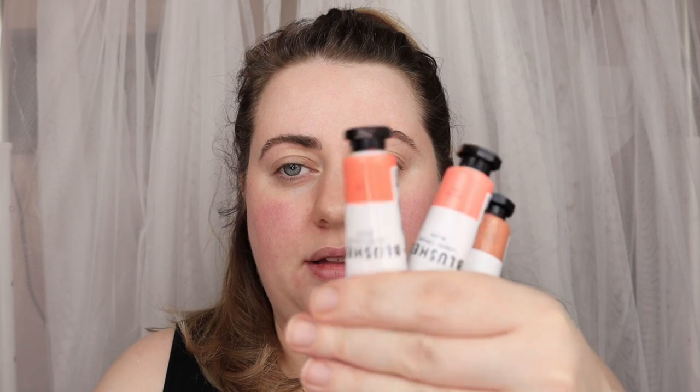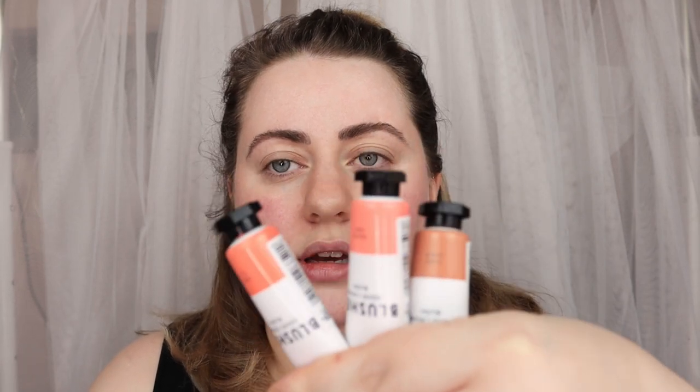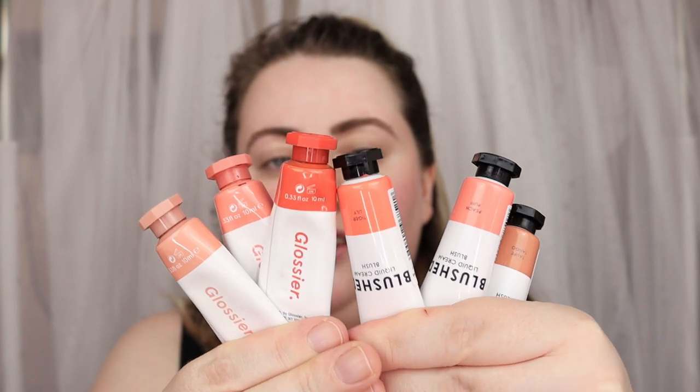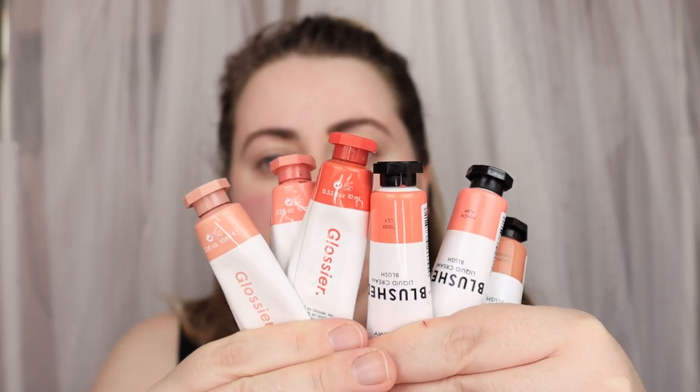So we have Glossier Cloud Paint. It's a cream blush from Glossier. I use these in my freelance kit and I'm really, really a big fan of them. And we're going to be comparing the MUA liquid cream blush, which as you can see is pretty much a direct copy of the Glossier Cloud Paint.